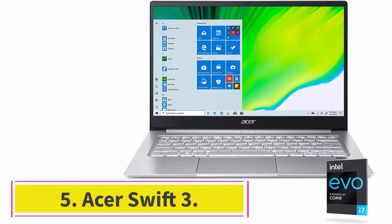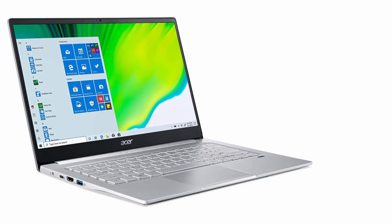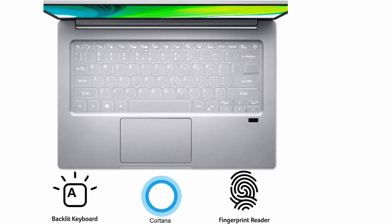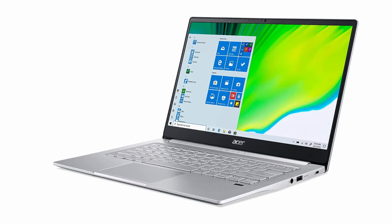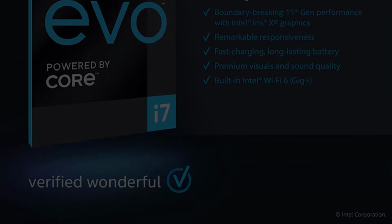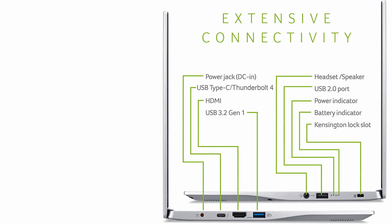At number 5, Acer Swift 3. Screen: 14-inch Full HD widescreen IPS LED backlit display, 1920x1080 resolution. CPU: 11th generation Intel Core i7-1165G7 processor. Graphics: Intel Iris Xe graphics. RAM: 8GB LPDDR4X onboard memory. Storage: 256GB NVMe SSD. Ports: 1 USB Type-C port, USB 3.2 Gen 2, up to 10 Gbps, DisplayPort over USB Type-C, Thunderbolt 4 and USB charging; 1 USB 3.2 Gen 1 port featuring power-off charging; 1 USB 2.0 port; 1 HDMI 2.0 port. Speakers: 2 stereo speakers. Weight: 2.65 lbs.